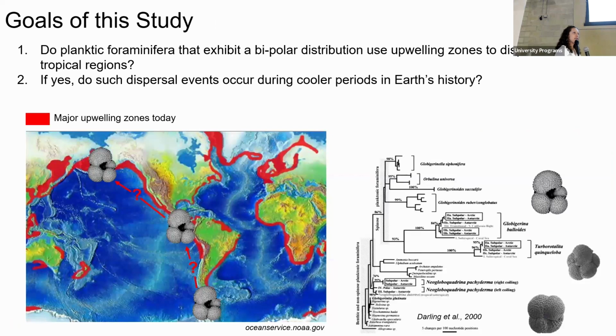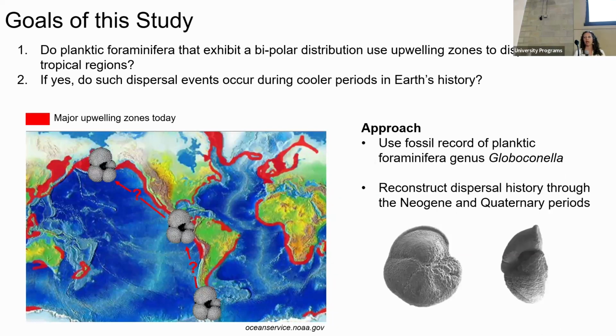So the goals of the study were pretty straightforward. We wanted to test their hypotheses. Do planktic foraminifera that exhibit a bipolar distribution use these upwelling zones to disperse across tropical regions? And if they do, did that occur during times of cooler climates in Earth's history? Okay, so the approach that we took to do this was use the fossil record of the planktic foraminiferal genus called Globocanella. I'll tell you more about them in a minute. And we wanted to reconstruct their dispersal history through the Neogene and Quaternary periods.